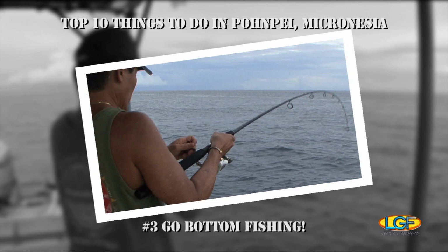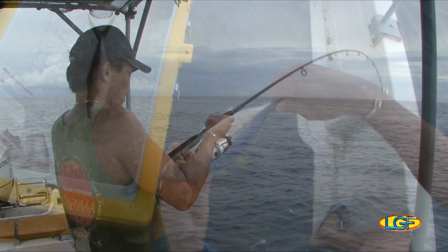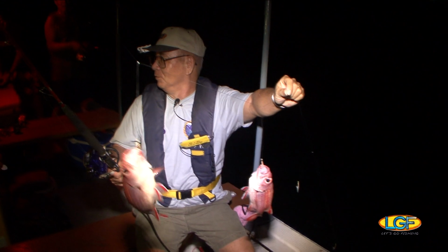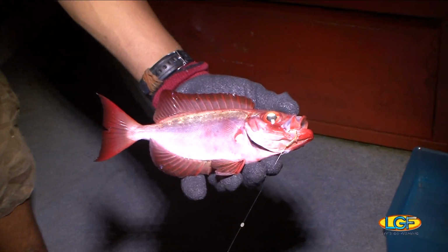Number 3, go bottom fishing. I can't think of anyone who doesn't enjoy this. The action is just about guaranteed, and although some of the fish look slightly different than the ones we catch back home in Hawaii, the enjoyment of the outing is exactly the same.